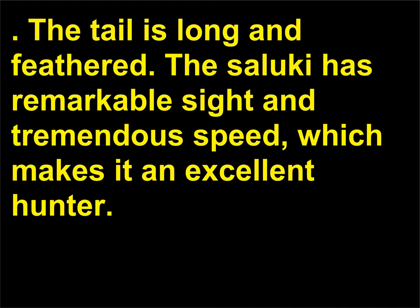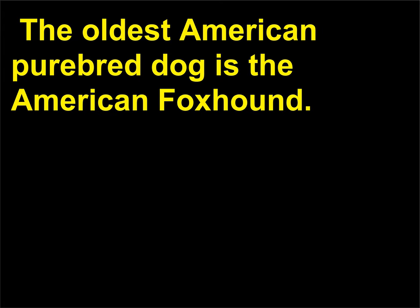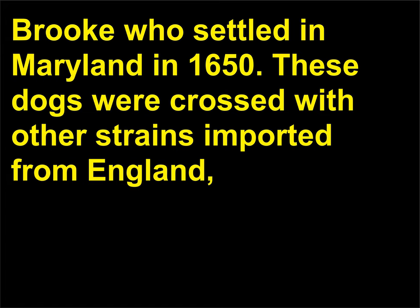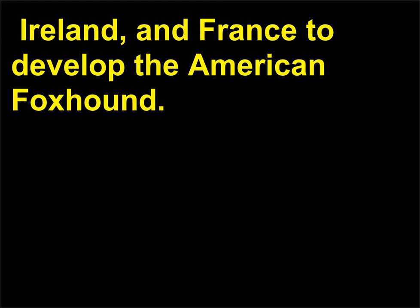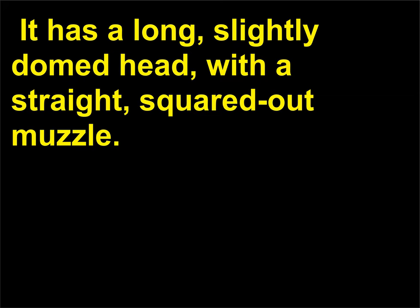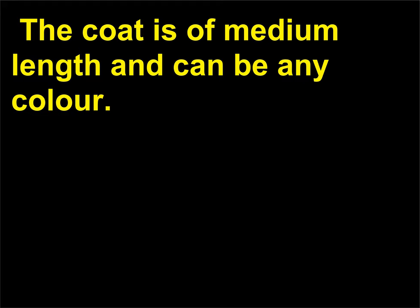The oldest American purebred dog is the American Foxhound. It descends from a pack of foxhounds belonging to an Englishman named Robert Brooke, who settled in Maryland in 1650. These dogs were crossed with other strains imported from England, Ireland, and France to develop the American Foxhound. This dog stands 22 to 25 inches, 56 to 63.5 centimeters, tall. It has a long, slightly domed head, with a straight, squared-out muzzle. The coat is of medium length and can be any color. They are used primarily for hunting.